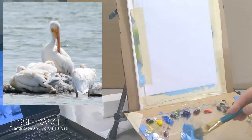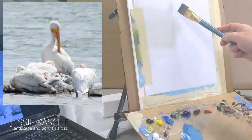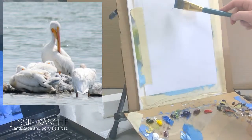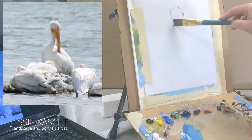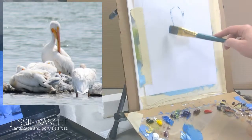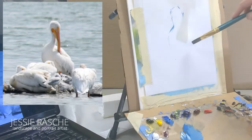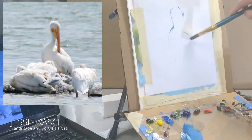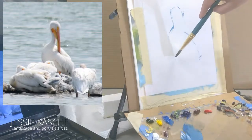So the other day I was looking for some good examples of light and shadow, and I found this group of pelicans, and I love painting pelicans. They just make me happy. They're so silly looking. They don't look very aerodynamic. I don't know how they fly. It's really wonderful, a little piece of magic in the world, right?